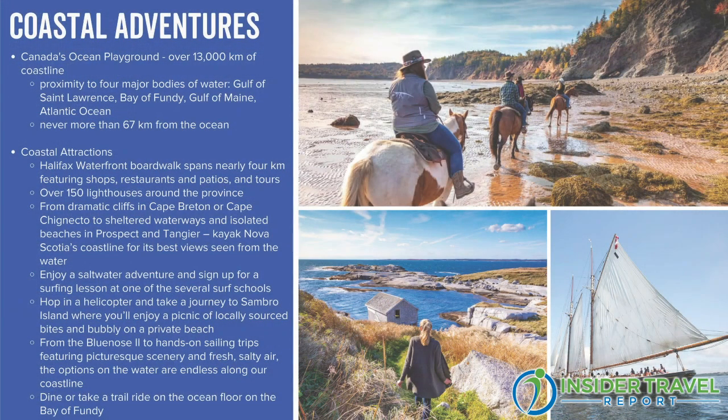Adventure experiences, yes. Well, as I said early in the presentation, Nova Scotia is a coastal destination with over 13,000 kilometers of coastline. So, of course, there's the Halifax Boardwalk where you can experience the Halifax waterfront. There is surfing. Believe it or not, on the eastern shore, people come from around the world to surf our waves on the eastern shore of Nova Scotia.